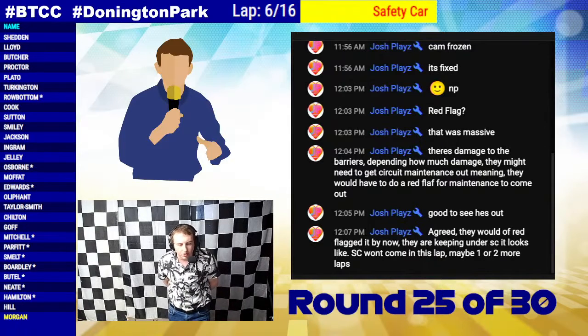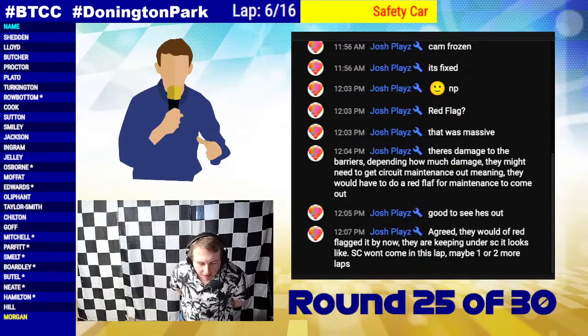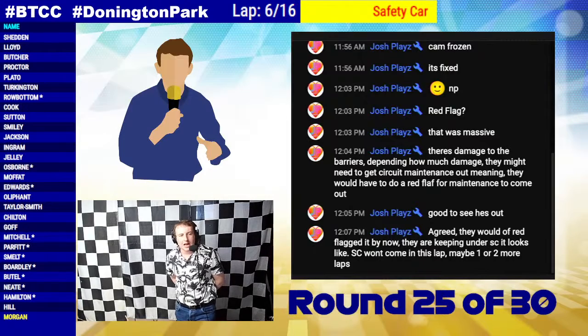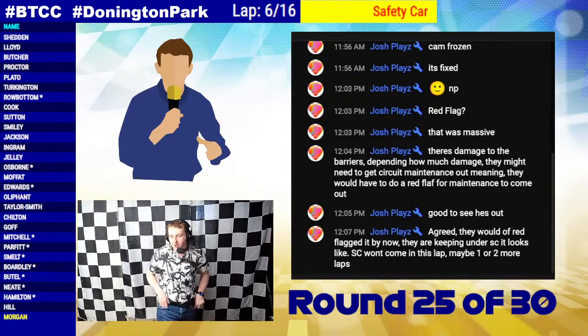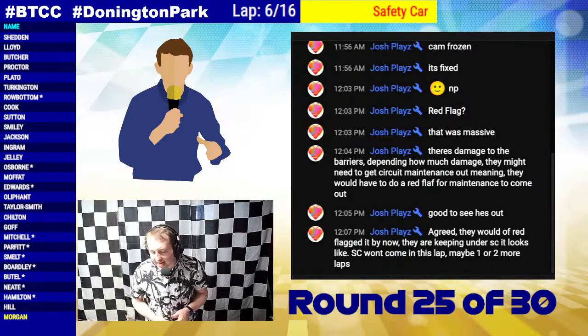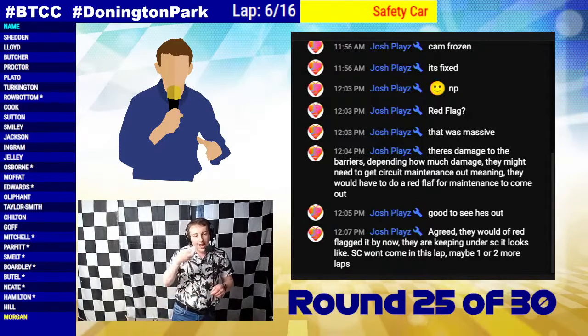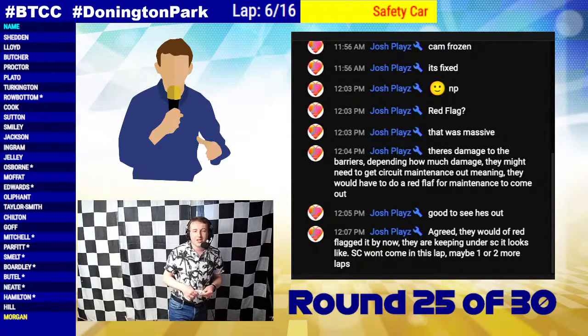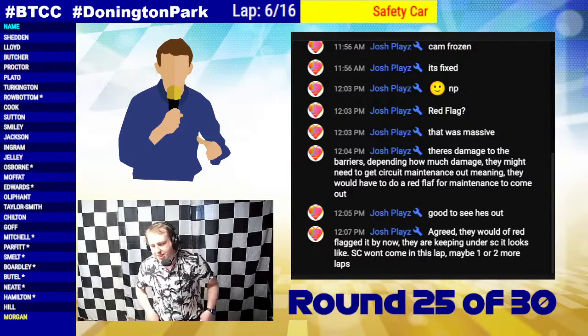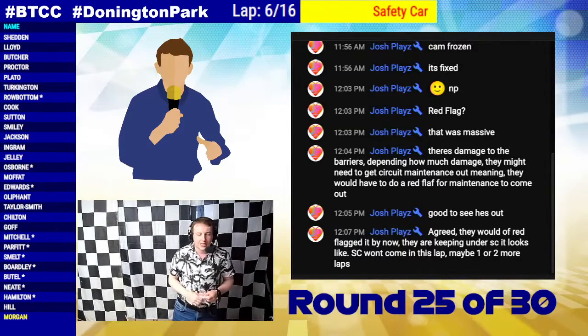Looks like safety car won't come in this lap. And maybe 1 or 2 more laps. Possible as well. No, safety car in this lap. It's just flashed up on the monitor here in the comms box. Safety car is in this lap. So that is fantastic work by the safety crew to bring this safety car in this lap and get this race started. It'll be a 19-lap race, as I said.